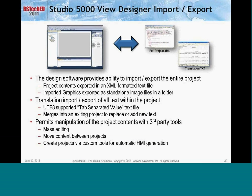Additionally, we'll provide a full project import-export capability, as well as a partial project import-export for the documentation so that you can do translation. And this is valuable because, in many cases, we find that some of the larger systems integrators will build tools to auto-generate the application development. Additionally, I like it because I'm like the worst speller in the world, so I can actually export the documentation or the text that's on the screens, and I can run spell checker and re-import those and have it as a way to fix up the content.